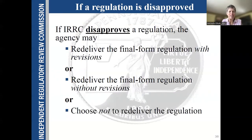Next slide, please. There are occasions when IRRC will disapprove a regulation. However, that is not necessarily the end of the road for an agency. They have to decide how they want to proceed. So after IRRC delivers its disapproval order to the agency, then the agency has 40 days to redeliver the regulation to IRRC with changes or without. They could also choose not to redeliver the regulation, and that would be the end of the road for that particular rulemaking.